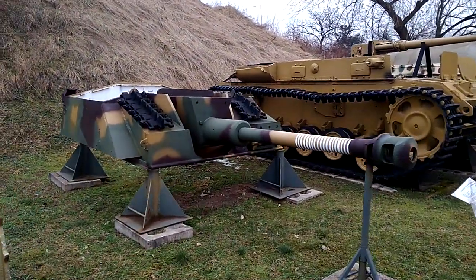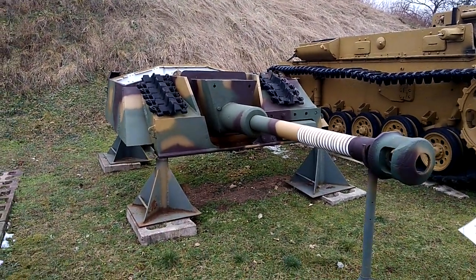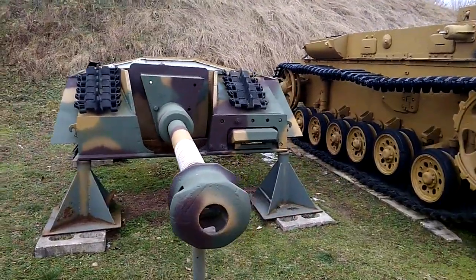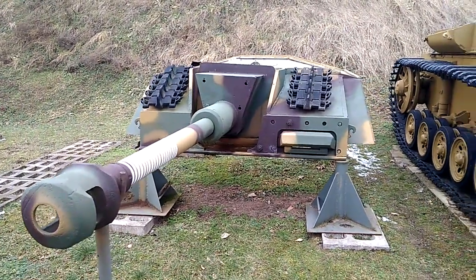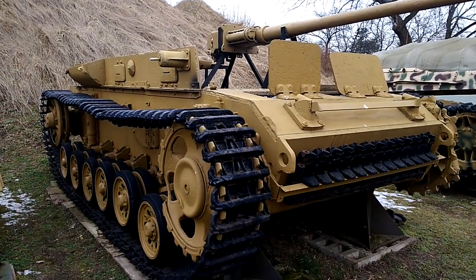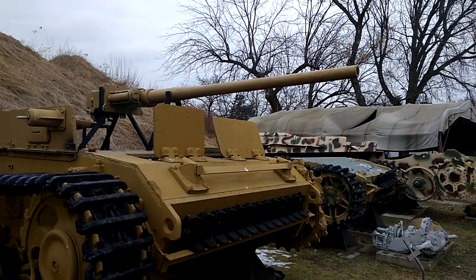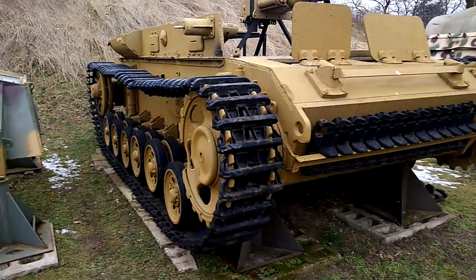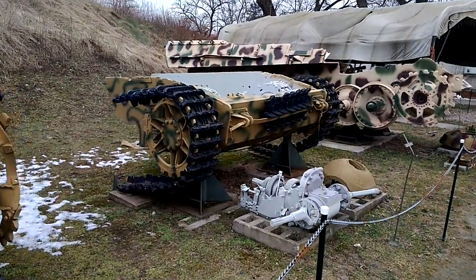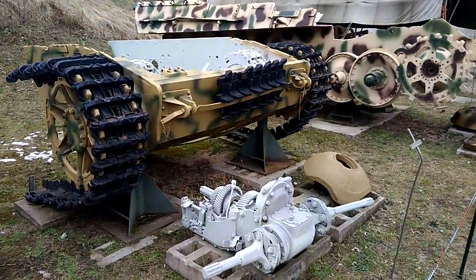StuG or Sturmgeschütz 3, or what is left from it. Its upper casemate, preserved pretty well. And here we have Panzer III that is being rebuilt. It's one of the later models with the long 5 cm gun. And this is more of the remnants of the Sturmgeschütz IV. Pardon me, Sturmgeschütz III.